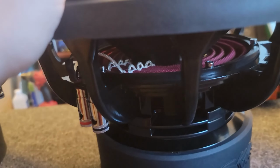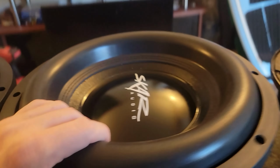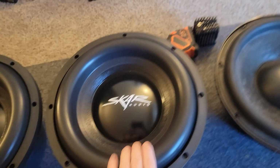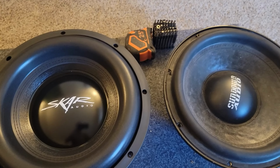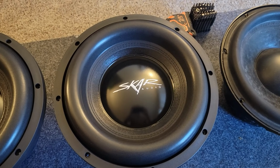Tinsel leads are stitched into the spider, which I would expect. Overall, I just really like the way that they look. I hope that their FS is 32, like they said on their website, and not 40 like I found elsewhere and in the manual. Who knows? Good luck. I guess we'll see. But they look really nice. I can't wait to get them in and see what they sound like.